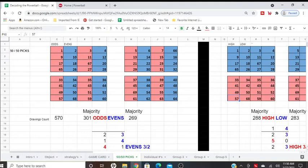Okay, so the first thing I'm going to do is make this 571. And this is how many drawings I kept track of so far. Basically this goes back to October 7th, 2015. That's when the Powerball lottery went from 59 numbers to 69 numbers.